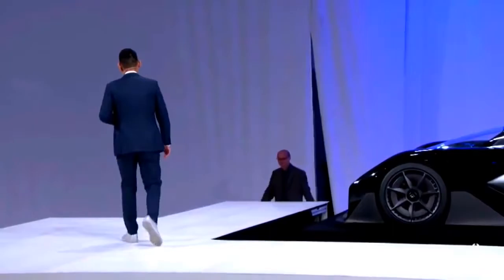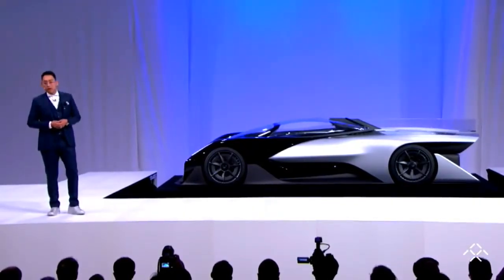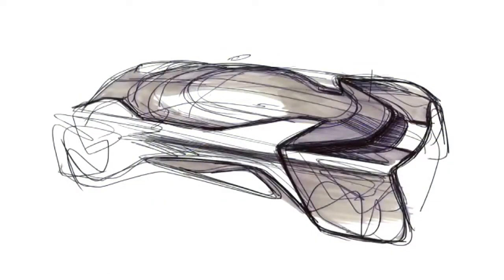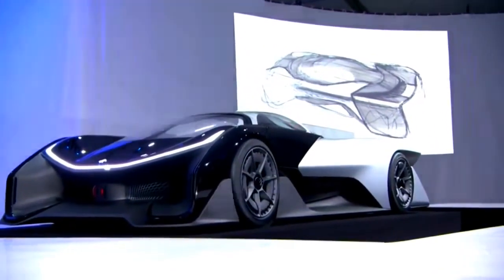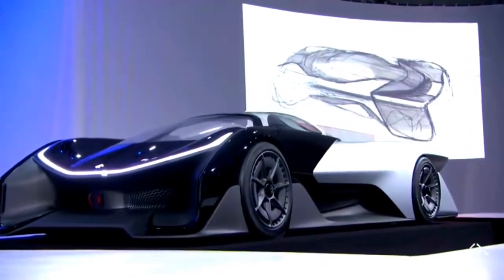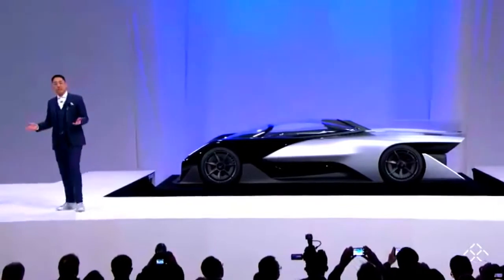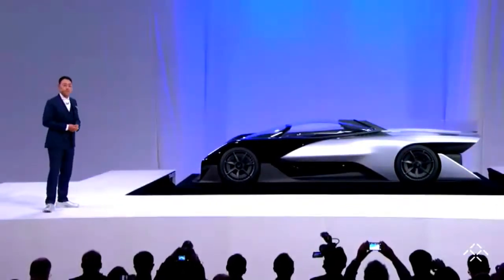We were working late one night on our future production car, and Nick wandered in my office and noticed this sketch on my desk. It was a high-performance electric dream car. And Nick said, you know, we could put that on our platform right now. So as you can see, we took that challenge to heart. Of course, ideas are easy, but executing them, that's the hard part.